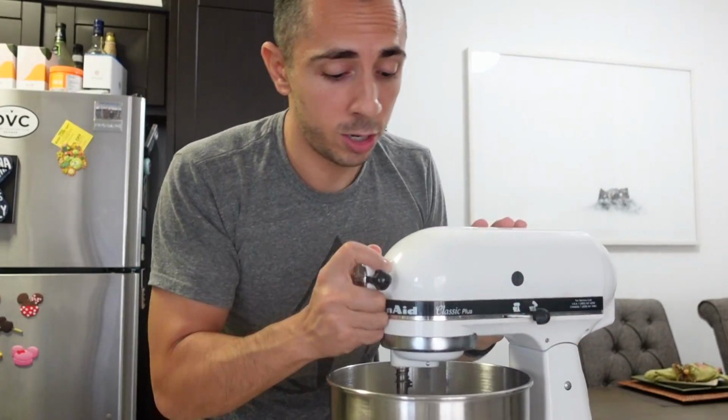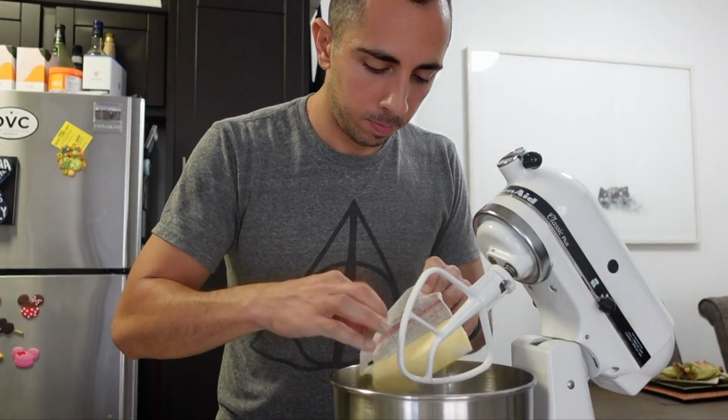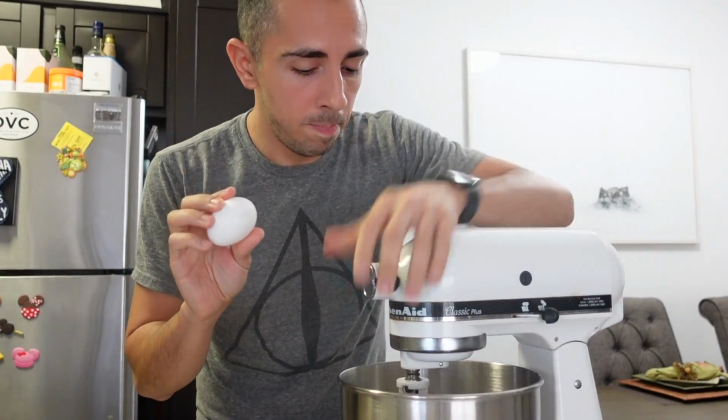So I got my brown sugar here in my mixing bowl. I'm gonna attach my paddle. I got my 1 stick of butter. I'm gonna mix that. I'm gonna beat in my eggs one at a time.